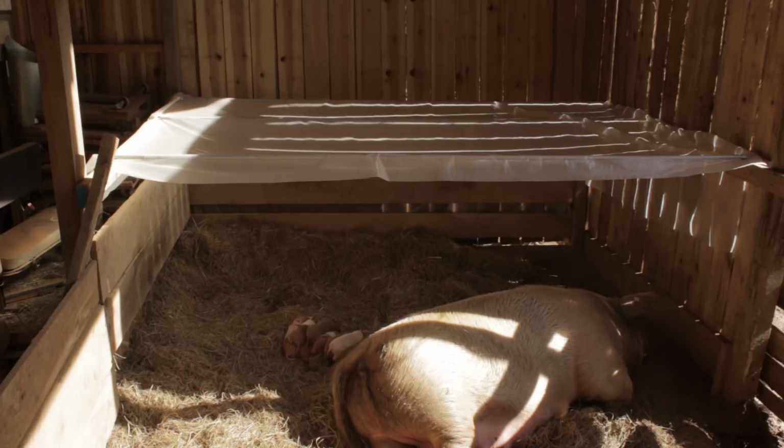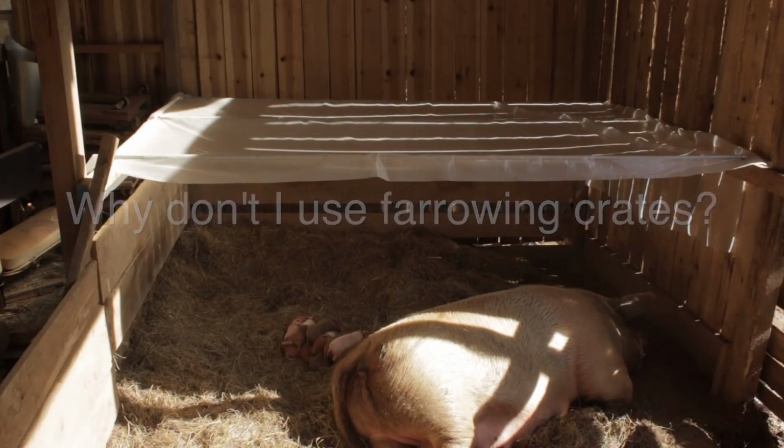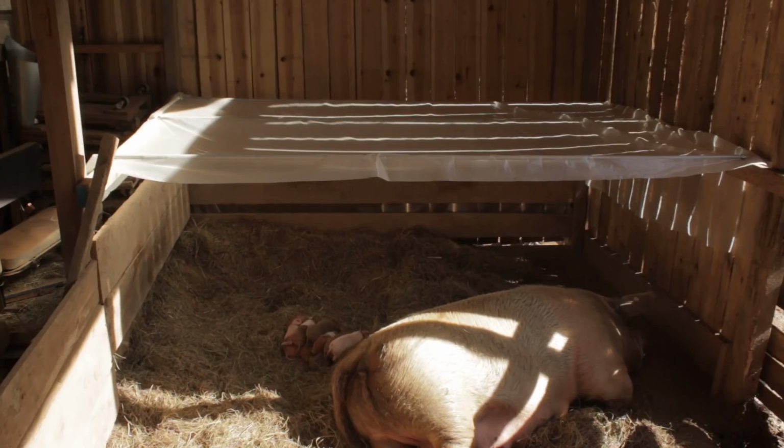Well, the second question I have is why don't you use farrowing crates? And yeah, for those of you who don't know what a farrowing crate is, it's basically just a cage that you put the sow in that forces her on her side. It doesn't allow her to get up and move around during labor. And that may sound very cruel. It may seem like that would stress the pig out more, which I think it would.